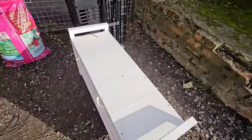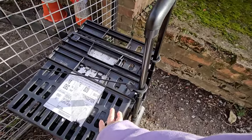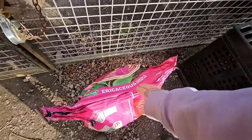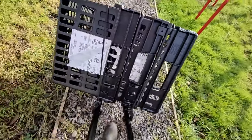I found this literally just there in the recycling. I found this and I bought this, but yeah, let's bring it in. Okay, I'm carrying this back.